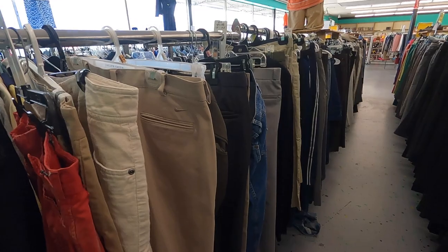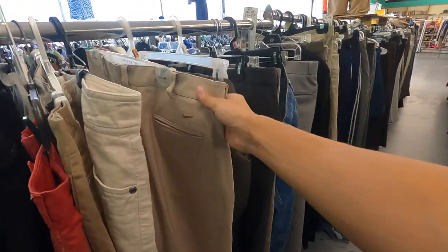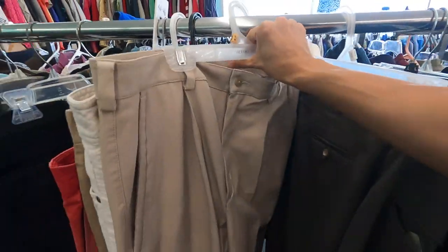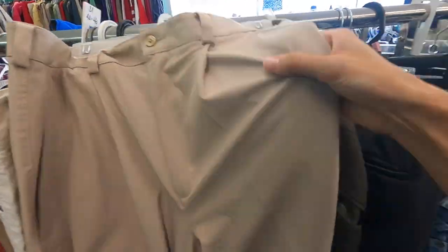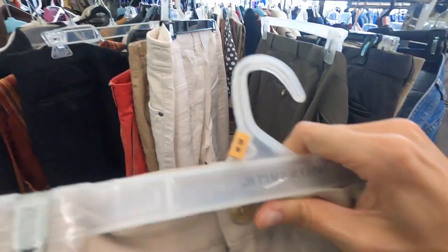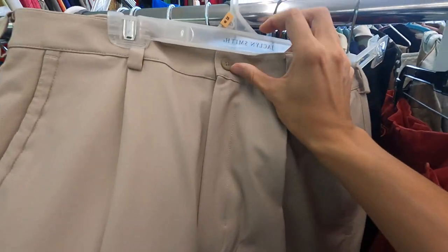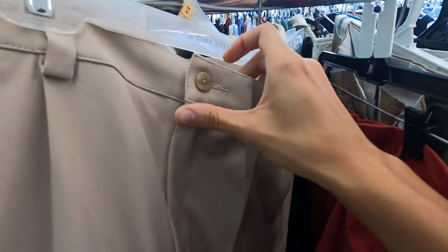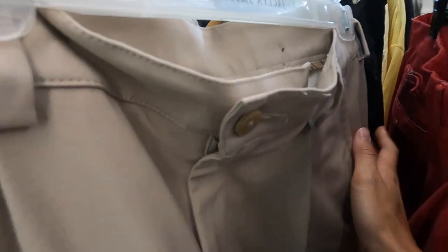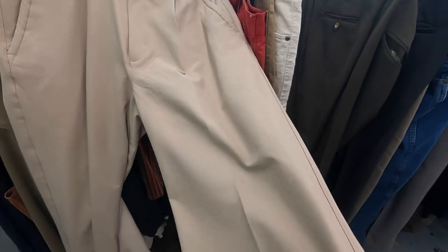If you walk down the pants section and you just see a swoosh staring at you, you take a look at it, right? So I immediately see this is a pair of Nike golf pants, and they're stretchy. Hold up, these are real stretchy. This is the first tan color I found. Nike Fit Dry, Nike Golf. Great sellers.